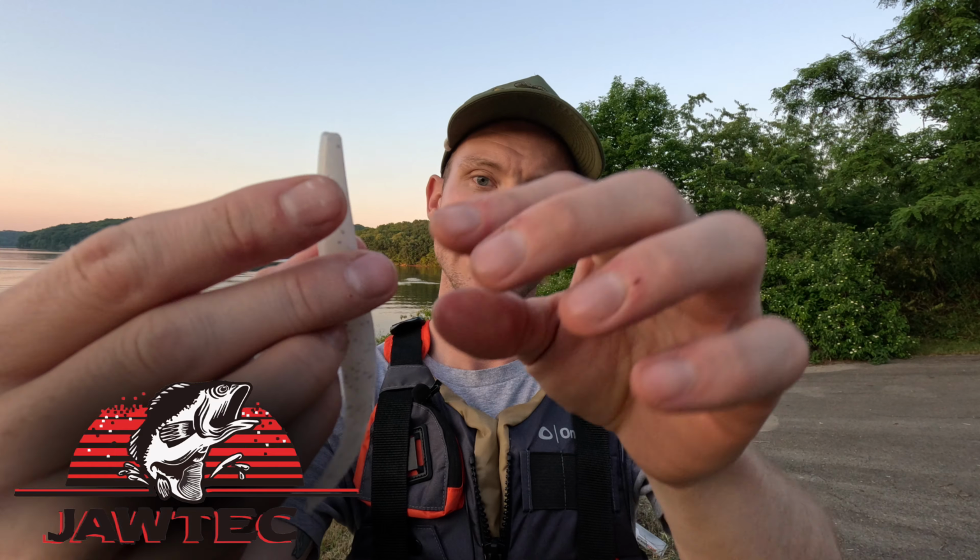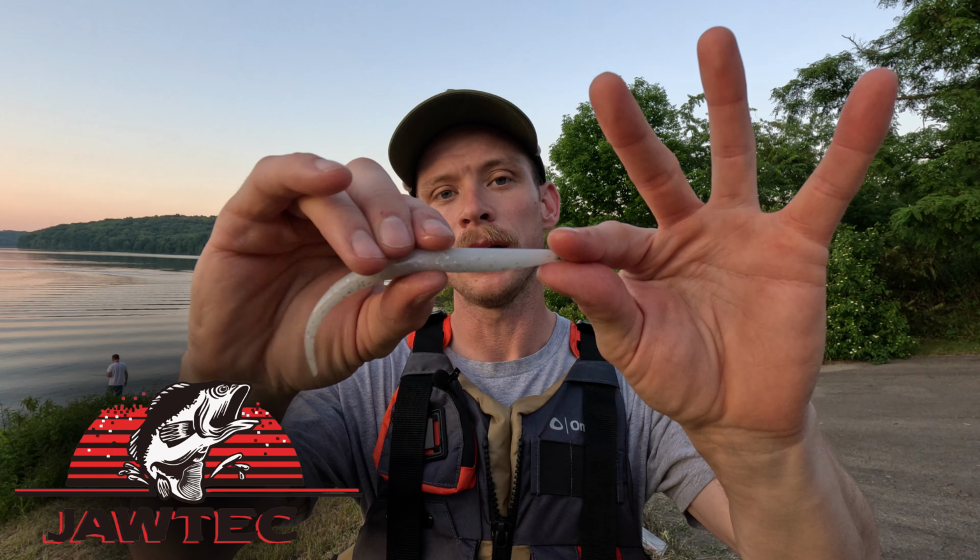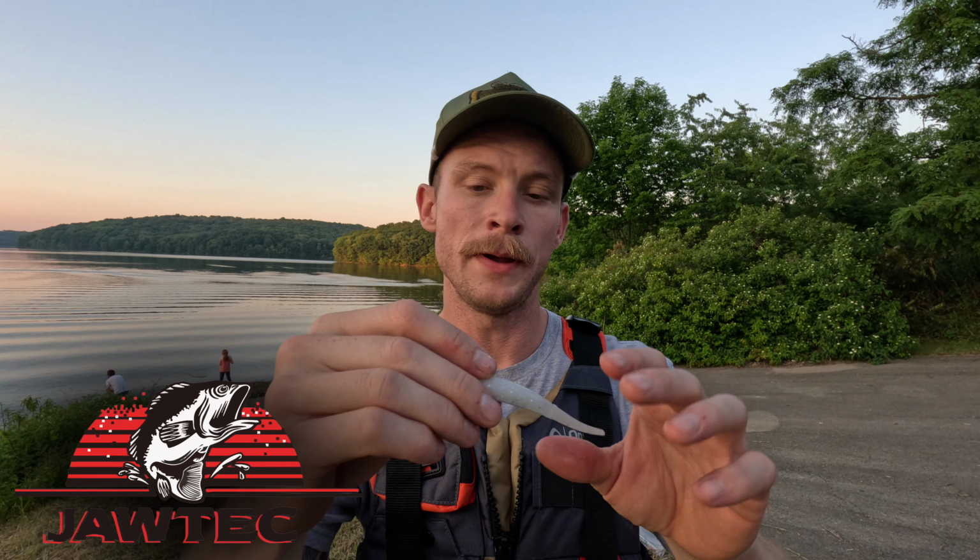And lastly, what would be a topwater box without a follow-up bait? We've got a follow-up bait in here that is probably one of the best follow-up baits you can possibly use, and that is the Jawtec KO stick. This is the trooper color. The KO stick is a flat-bellied minnow style bait with a little bit of a taper right here in the middle. Baitfish style bait, you know, think of that bait that starts with an F. We're not gonna say it, but it rhymes with Luke. And it's a Luke style bait, right?